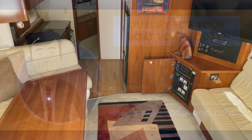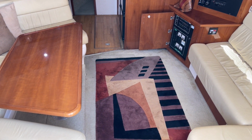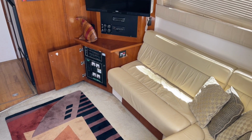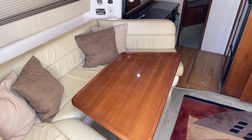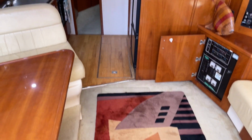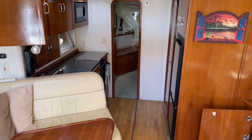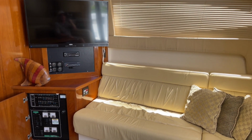So for a 35-foot boat, this is a large salon. She has a fold-out settee over here, and then additionally the dining area that does make into a bed as well. Coming down into the boat, once again another hot Florida day, and the air conditioning is just pumping out nice cold air. So I am definitely appreciative of the AC today.